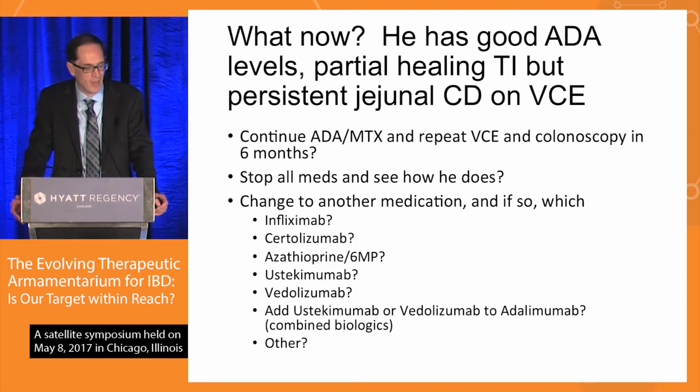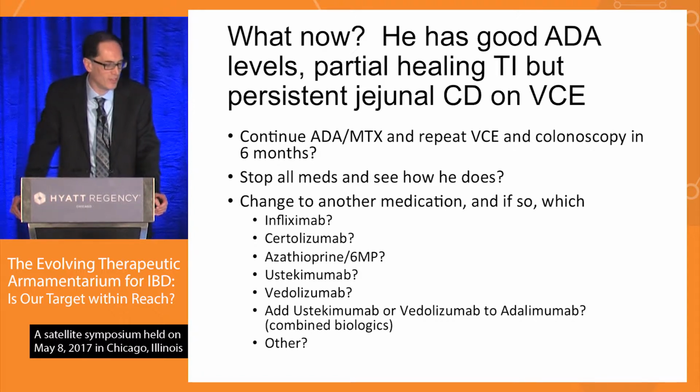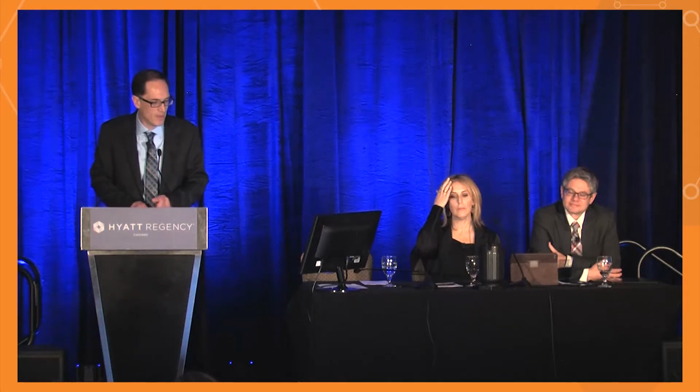And if you switch, I list all the options that are currently available: infliximab, certolizumab, azathioprine, ustekinumab, Vedo. Or do you combine biologics? And is anybody doing that yet? Or is there something else you would do at this point?